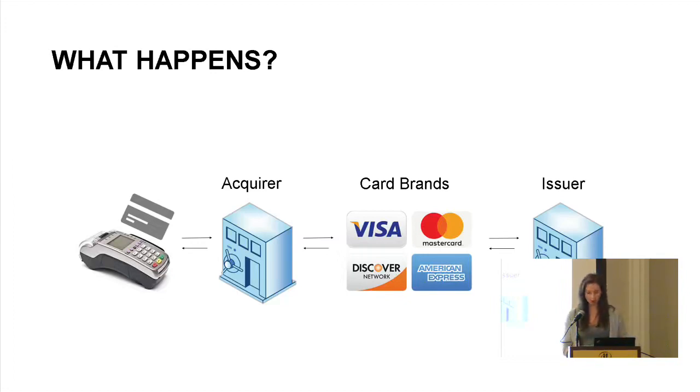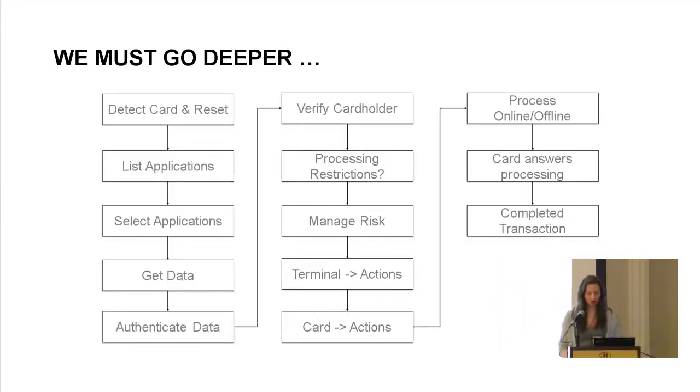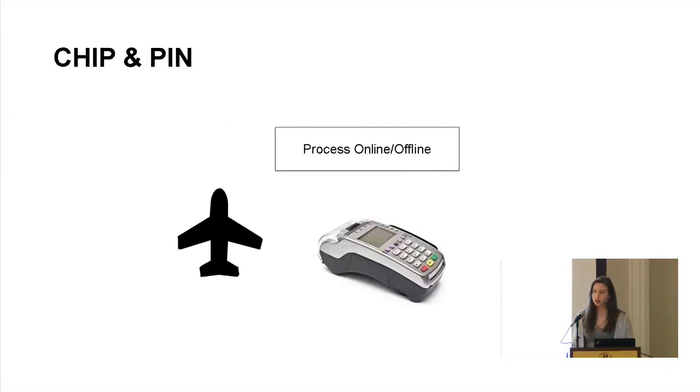Sounds pretty simple, but if we go a bit deeper into that process, in this case, you can see a flow diagram for NFC payments. It's actually quite a bit more complicated. But for the purposes of this presentation and in order to understand many of the security risks associated with card payments, you don't need to understand each of these steps step by step. So first I'll talk a little bit about chip and PIN transactions.